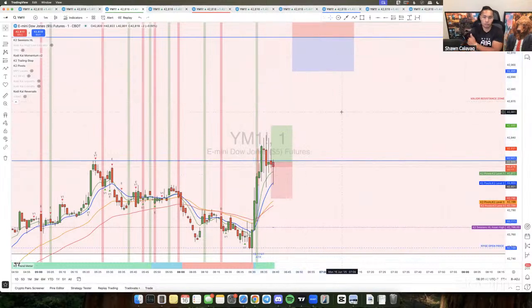So MPSV2 is still running right now. The ATR is very low. It's currently at 19 ATR.